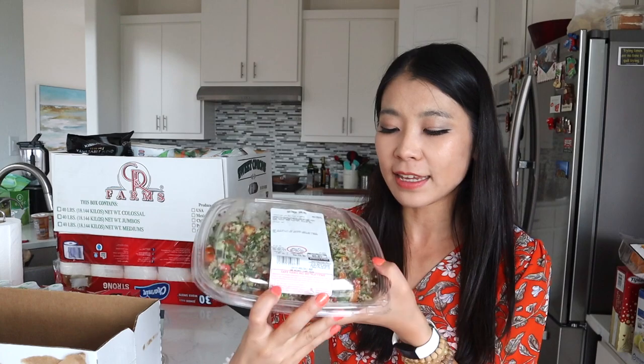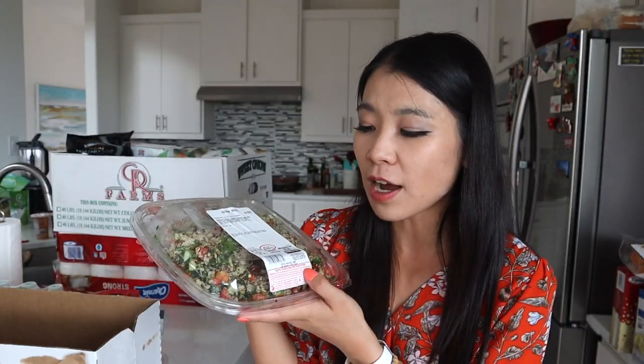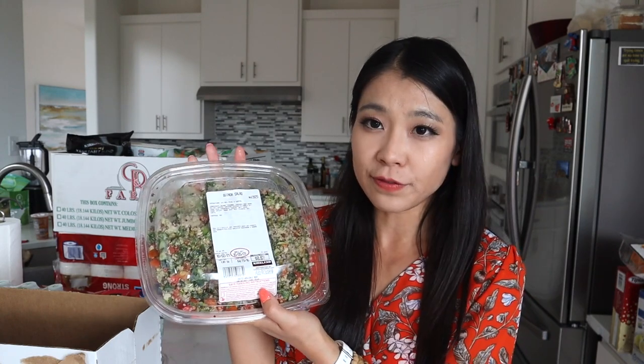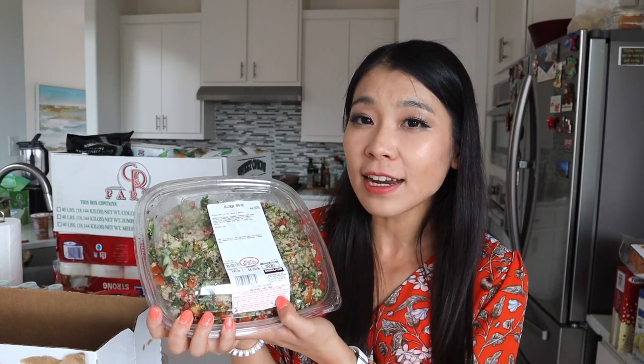So I bought a quinoa salad. Ta-da! I think this one is really famous from Costco. Actually, if you're vegan, I highly recommend the quinoa because if you're vegan, not only do you need to be careful with the vitamin B12 supplements, but also the complete protein. There's certain amino acids that our body cannot compose ourselves, so we need to get them directly from the food source. And the vegan protein that contains these amino acids include soy products, quinoa products, and also buckwheat.